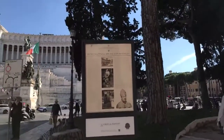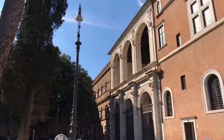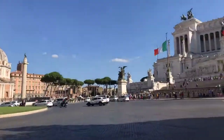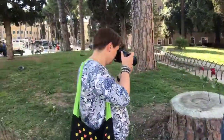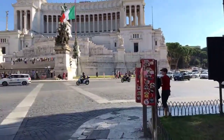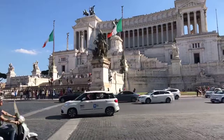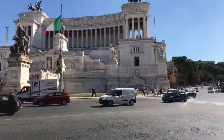My pleasure, Tony. So here we're right by Museo de Palazzo Venezia. Hello, Lorraine. So this is probably one of the biggest intersections I've seen in Rome. A lot of Rome is much smaller streets, but this is almost comparable to what we see in the Arc de Triomphe.